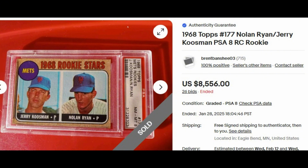I couldn't find any recent eBay sales of a PSA 8. However, recent auctions on auction sites have been between $7,320 in August of 2024 and $12,000 in February of 2024.